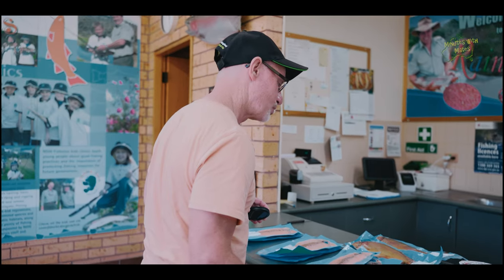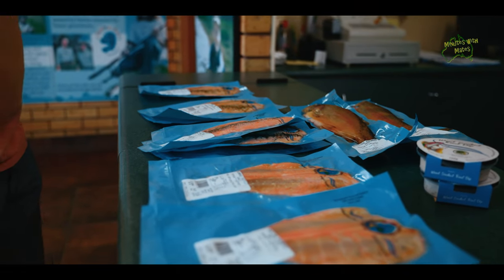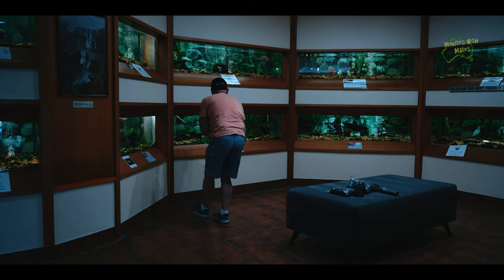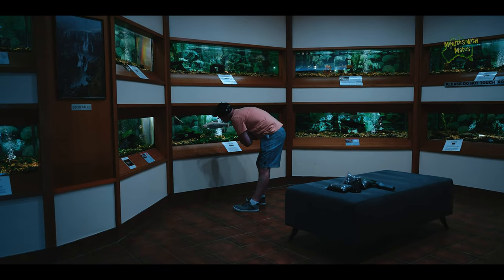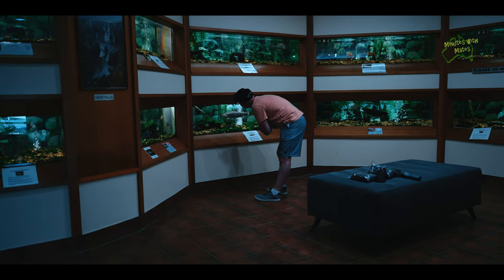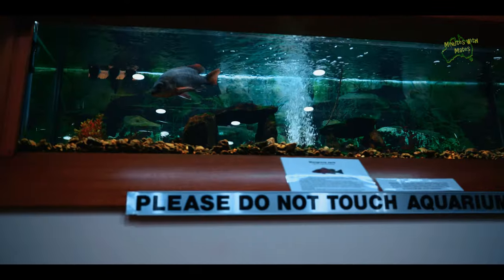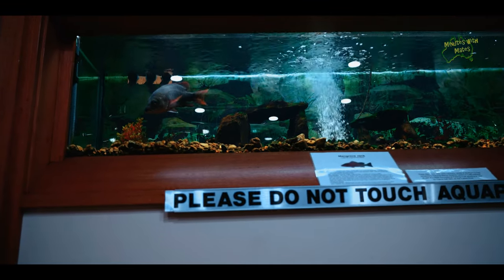This was a great opportunity for Scott to pick up some beautiful smoked trout to take home for later enjoyment. At the beginning of your tour of the trout hatchery, you will enter the aquarium room. This is a great room. We really enjoyed this, particularly where Stacey was feeding some of the fish, like the bull rout.